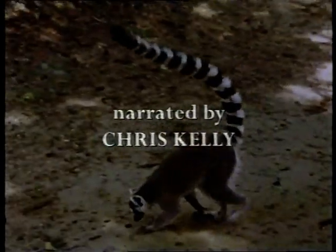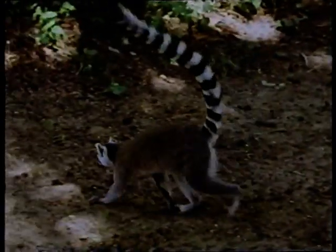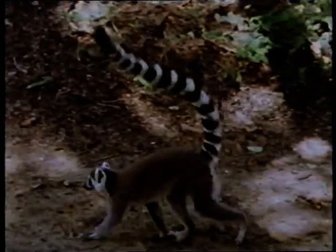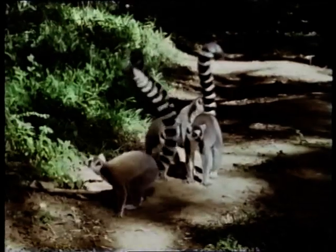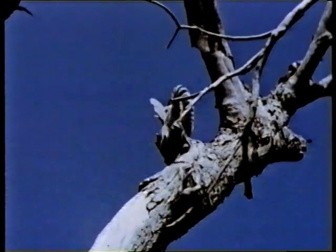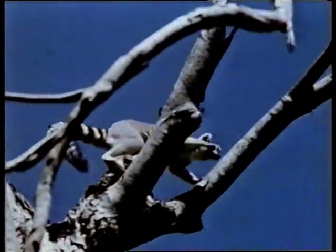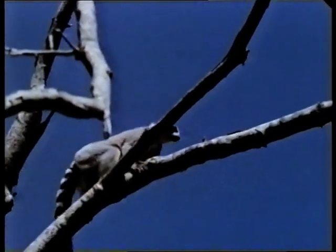The ring-tailed is the best known of Madagascar's lemurs. It's unique to the island. But then 90% of the animals and 80% of the plants on Madagascar are found nowhere else on Earth. But the forests in which these primates live are a shadow of what they once were. If efforts to save them and their wilderness home fail, then these distant cousins of man could become just a memory after the trees they once lived in have all disappeared.